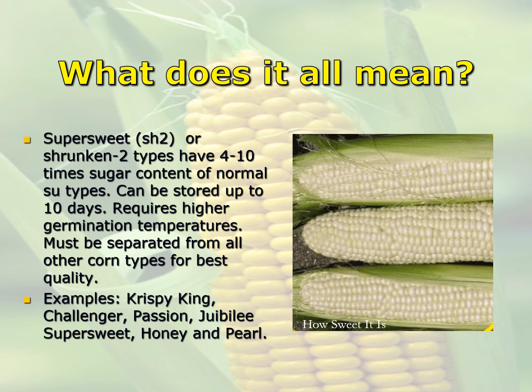It also must be separated from all other corn types for best quality. So you want to make sure that this is tasseling only when the variety that you're planting is tasseling. Nothing else is even close by. So we've got Crispy King, Challenger, Passion, Jubilee, Jubilee Super Sweet, I'm sorry, Honey and Pearl. And then in the picture there is how sweet it is. I know that was very popular for several years around here.